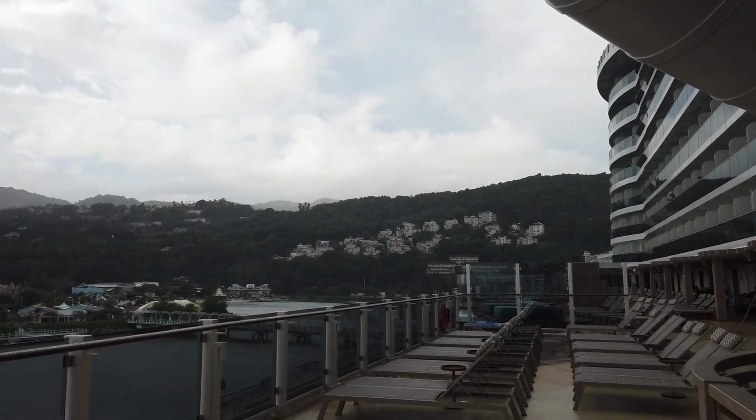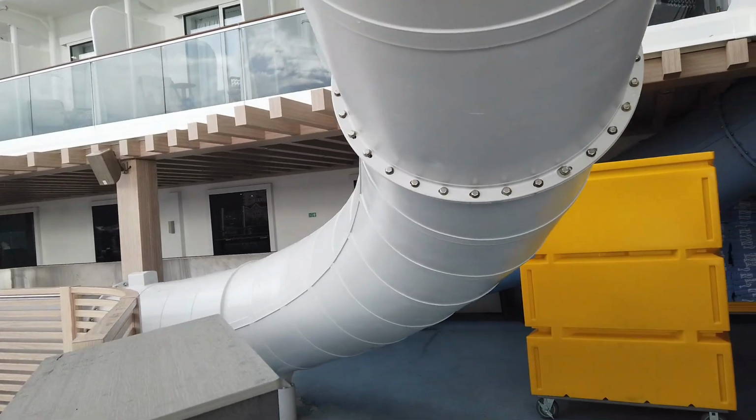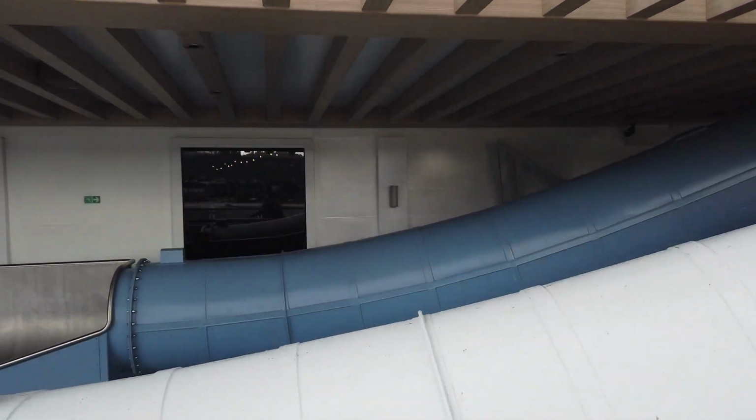So basically what they did is they created these little mini pool decks. So you have your chaise loungers. It also happens to be where the dry slides come down. They start up on deck 18 and come all the way down here to deck 8.